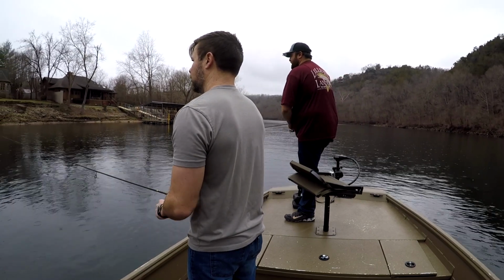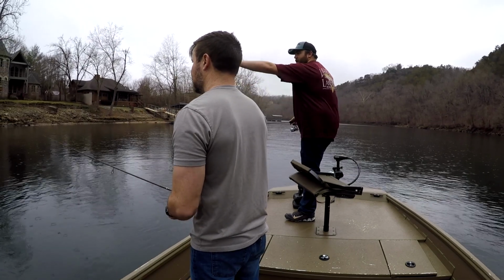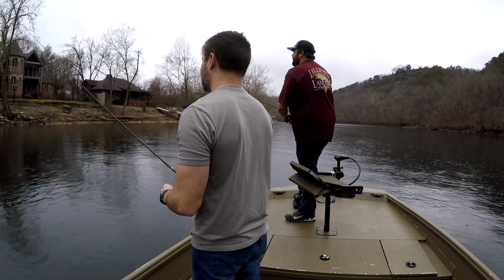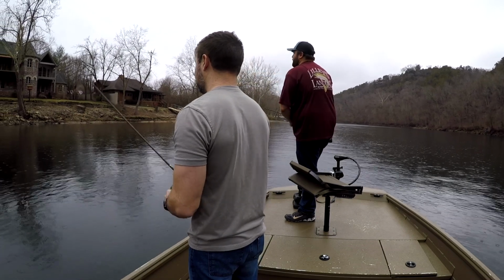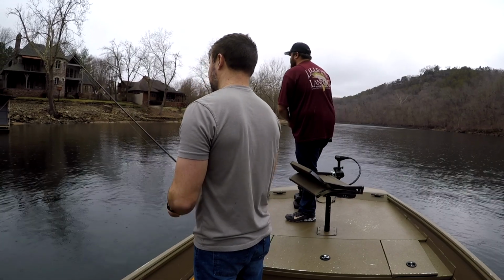If it was because the boat was moving slower than the water over there though, you can always adjust that by casting forward, letting it kind of swing as you jerk it. Okay. Excellent advice.